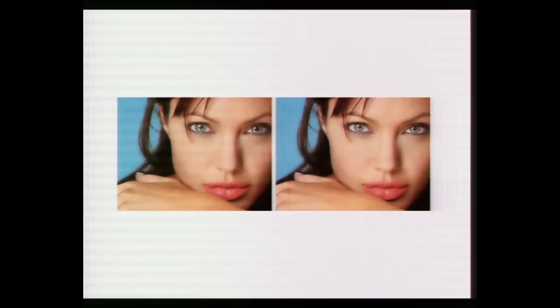I consult for various companies and I do exactly that. We understand the human interface and we can use it. These two faces look the same to you. I've made a slight difference in one that I won't go into, but that slight difference is I know how to play with your interface and you will buy the product with the face on the left more than the face on the right. We can do this.